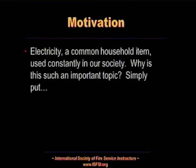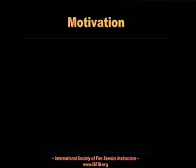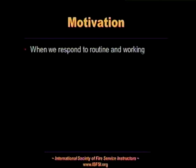Motivation behind it: electricity, a common household item used constantly in our society, and it is an important topic to us. Simply put, electricity could mean death. It's a known fact that household current, 110 volts, can cause an adult to have a lethal heart arrhythmia that could result in cardiac arrest, death.